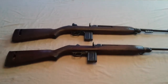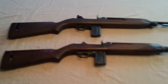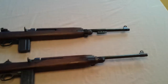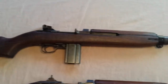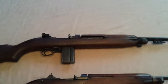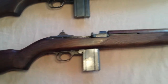Alright guys, so as you see here, I've picked up something else from my collection, and obviously most of you recognize M1 carbines, but this top one here is actually the one that I bought a few weeks ago. I already made a video on it, even a shooting video, but I just got it here for comparison because a couple days ago I picked up this other M1 carbine here.